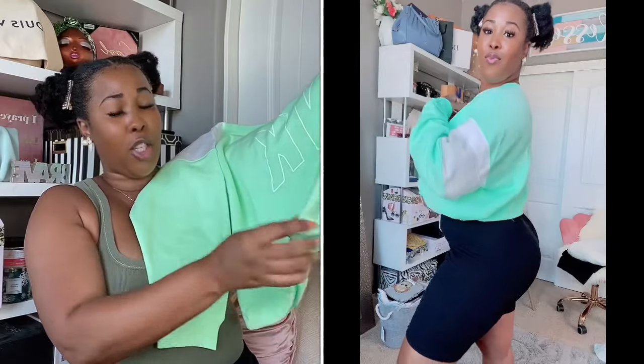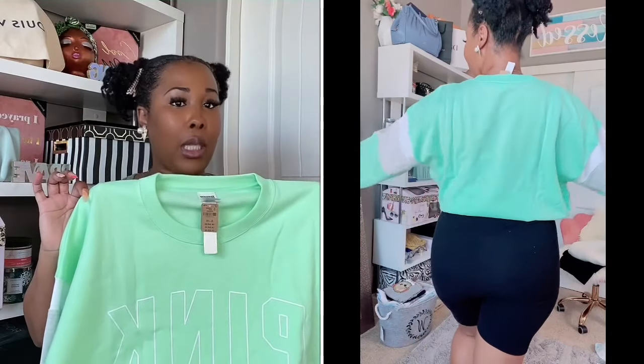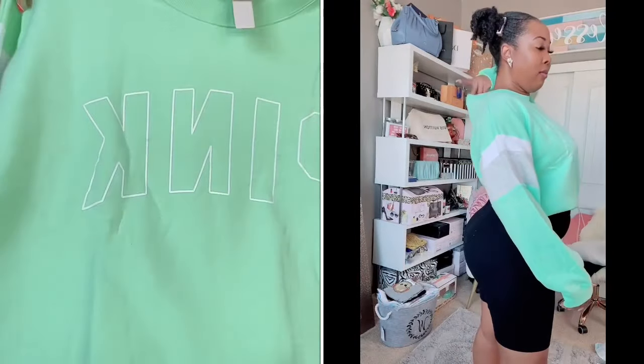Now this one is an extra large. I thought that it was oversized in a size large, but it's the extra large. What's cute about this one is the drawstring right here. So you could go ahead and adjust that and make it like a crop top, or you could wear it as is, and then it's kind of just like a looser sweatshirt. So this one is on the thicker side. It's lightweight, but it definitely is going to give you warmth, okay? So this sweater is super cute. I really enjoy this sweater.